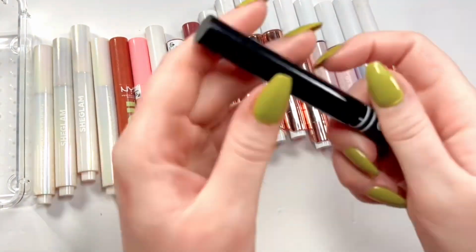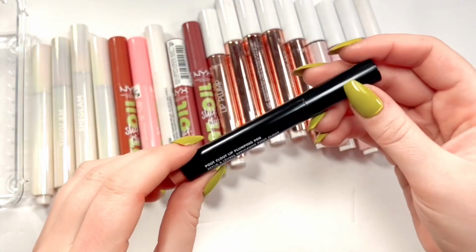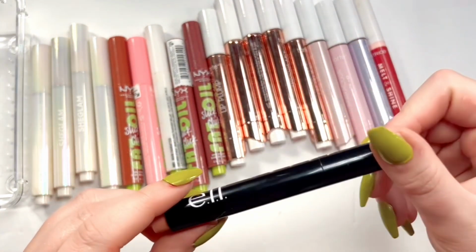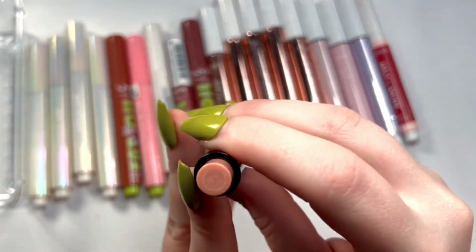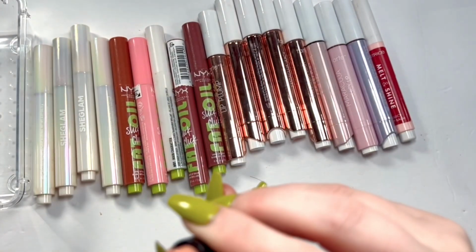Start with e.l.f. because I just have one of these. This is their Pout Clout Lip Plumping Pen in the shade, I guess we'll never know. Oh, the sticker is so tiny, I can hardly read it. Just Peachy, wow.